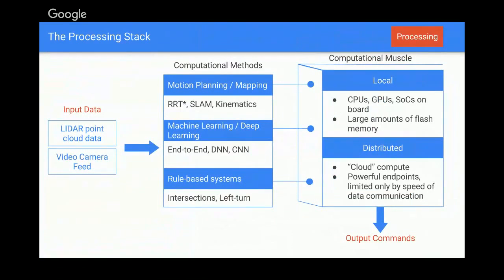Like I said, as with most things, the processing stack is very similar to most input-output systems. There are methods by which we compute. There's a muscle that does the heavy lifting: CPUs, GPUs, systems on chips, large amounts of flash memory. You've got to store all this information somewhere, and that's a local compute, really. It's something that's done on your computer, on the computer that's in the vehicle.